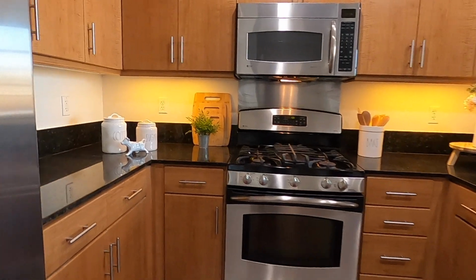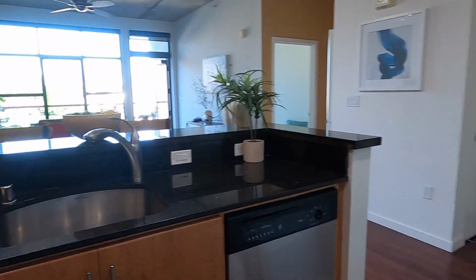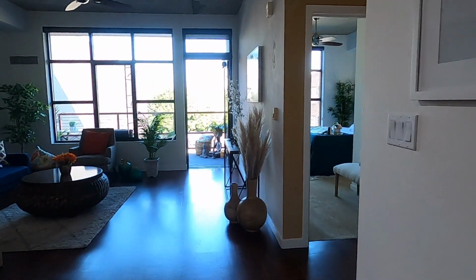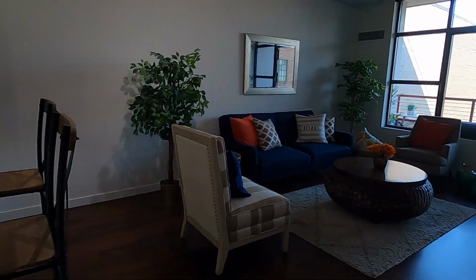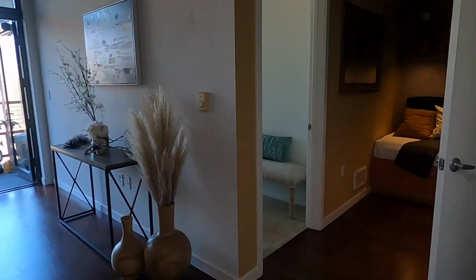The kitchen has solid stone countertops and stainless steel appliances, including a gas stove. And you'll also notice a raised seating breakfast bar, which is integrated with the light-filled living space, offering the ideal flow for quiet enjoyment or casual entertaining.